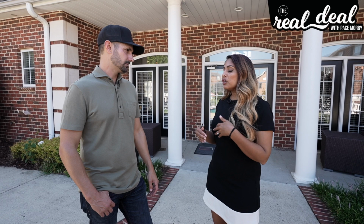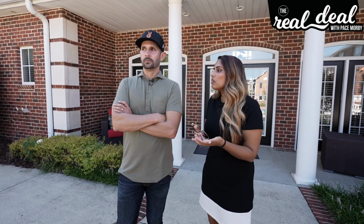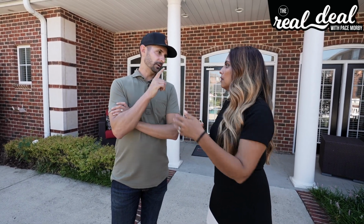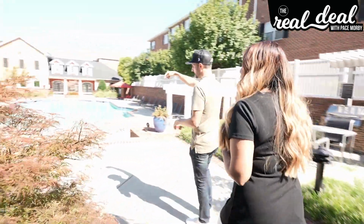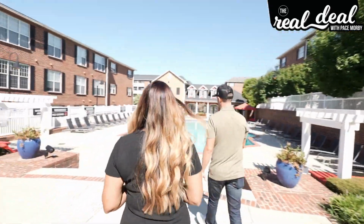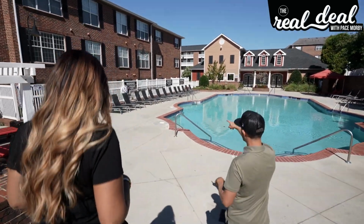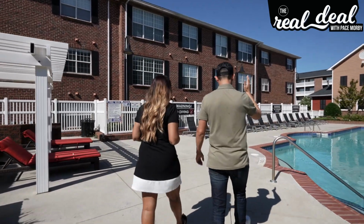CapEx would be stuff that we're going to do to improve the property. Amazing. So deferred maintenance is stuff that the seller or the previous owner really should have done, but they didn't prioritize it. Ooh, I got a great example. If we come over here and I look at the coping on the pool, you see a couple of them have been fixed. A couple of them broke and they replaced them with a newer one. Yep. That is deferred maintenance.